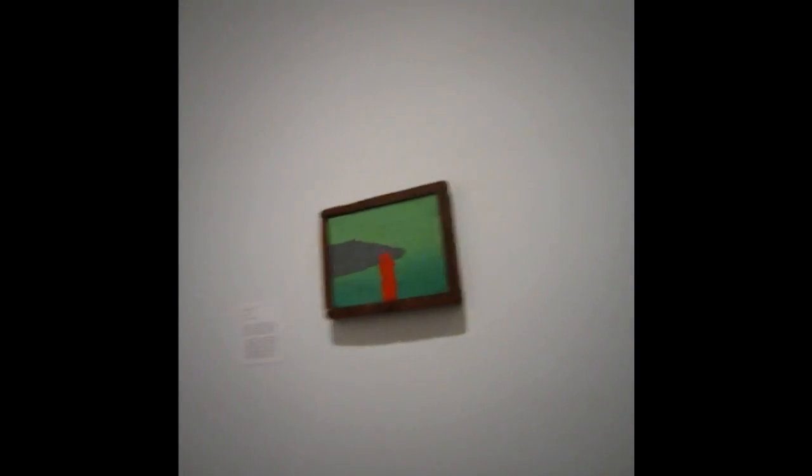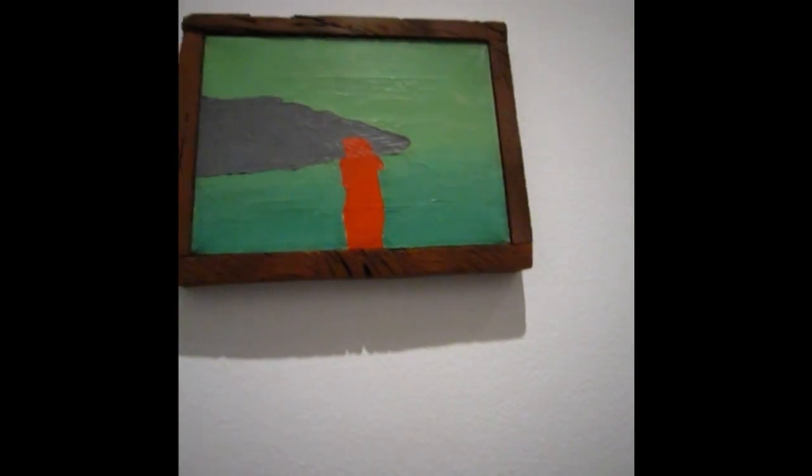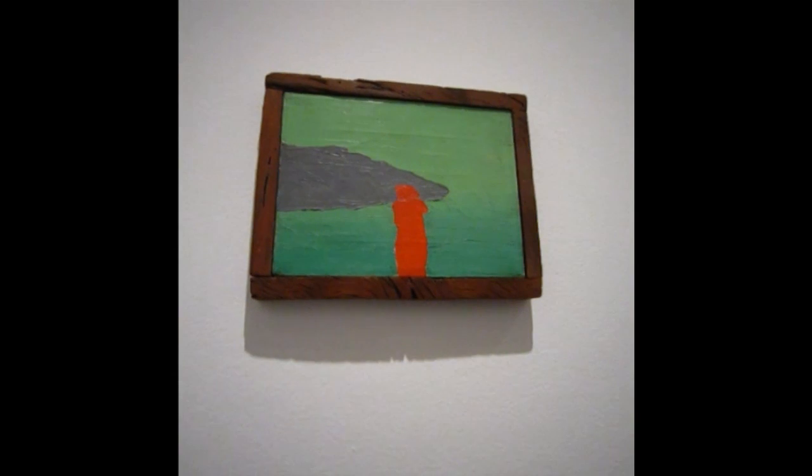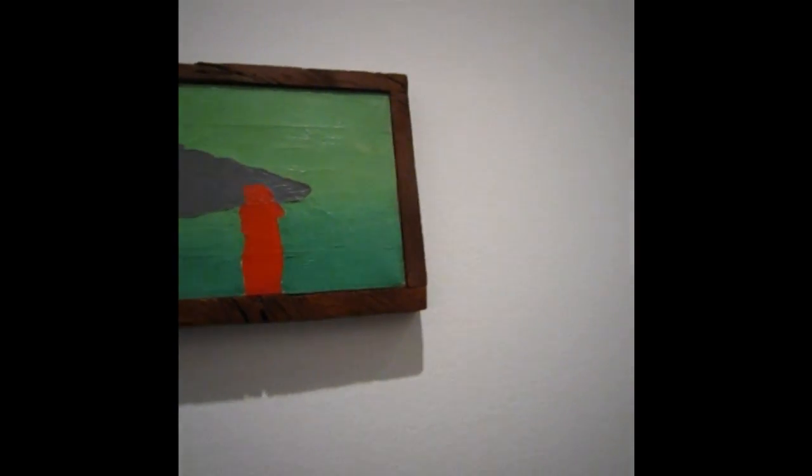This is another interesting piece, and if we've looked back on some of the other things that we've seen, he was actually using a lot of references to landscape, and especially kind of coastal waterfront landscape, and in that way I think he kind of relates to Albert Pinkham Ryder.